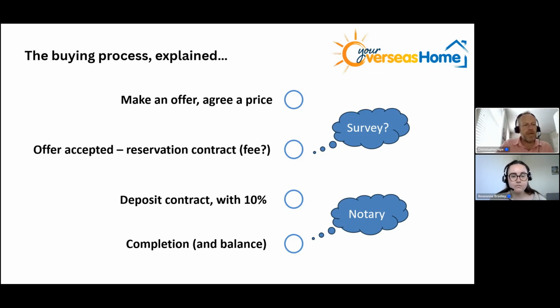In France, I believe it's called an offre d'achat. In some countries, there's a 10-day cooling off period. Your lawyer will give the basic say so.